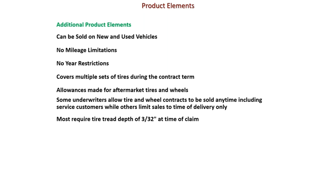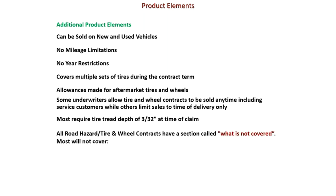We did have one customer that had less than 3/32 on 3 of their tires and just barely over 3/32 on the 4th, and they had set up a situation where they were trying to get the tires replaced under the road hazard at no charge because they had put nails in themselves, so that didn't work very well.